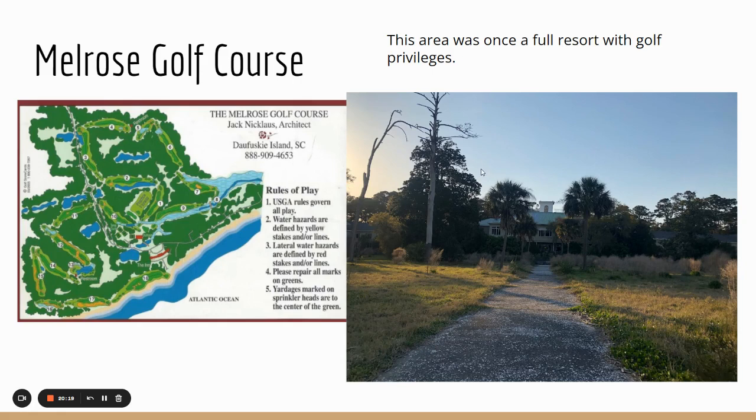And this is on the left side when you first come into Melrose. Behind that second row of houses, you can see the old golf course.